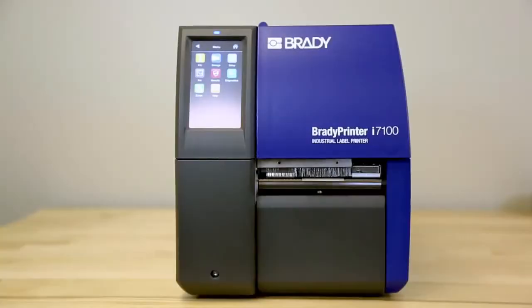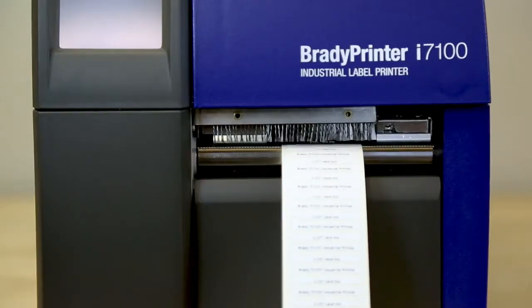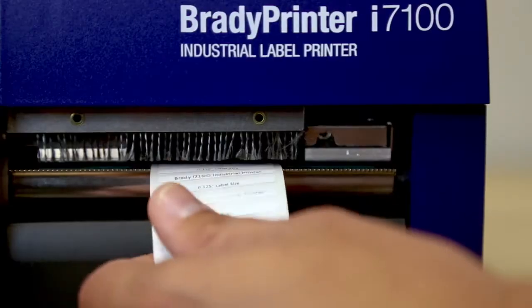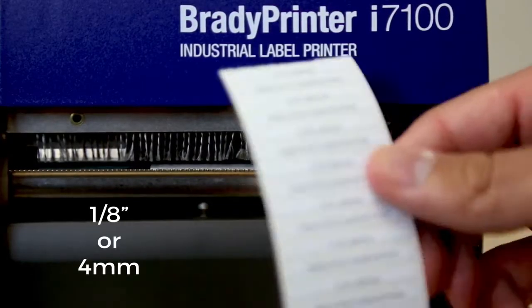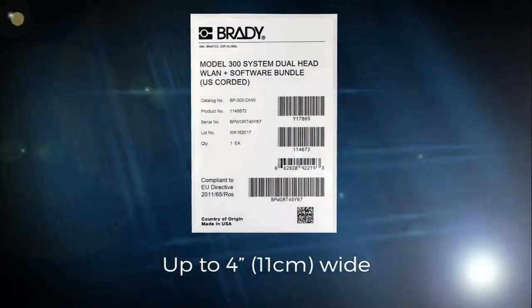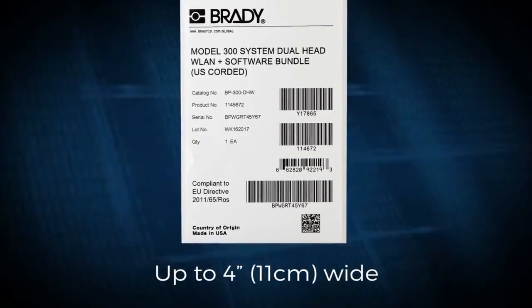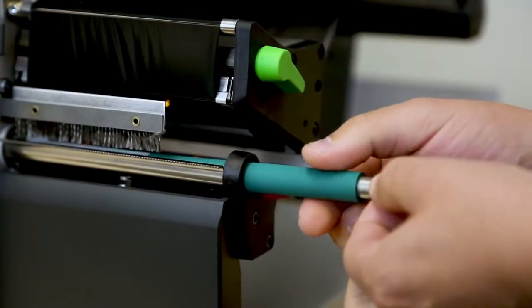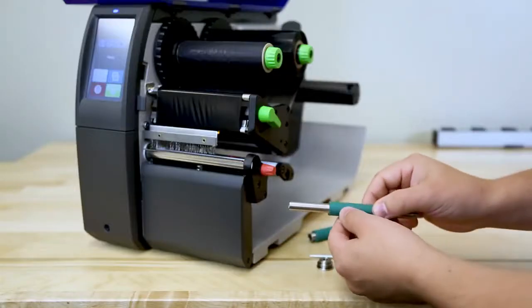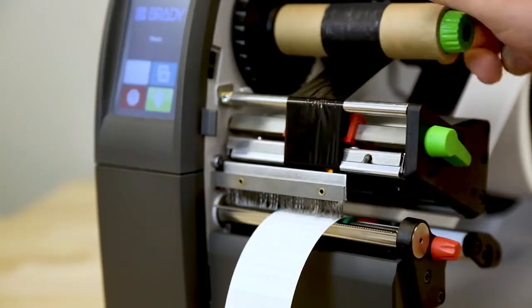The i7100's high-volume printing power is designed for a production line environment, capable of printing thousands of labels each day, every day. Print on labels as small as 1/8 inch wide with precision, and up to 4 inches wide using thin film print heads that produce sharp print at even tiny font sizes. Interchangeable print rollers help reduce print head wear, extending the life of the print head and ensuring maintained print quality.